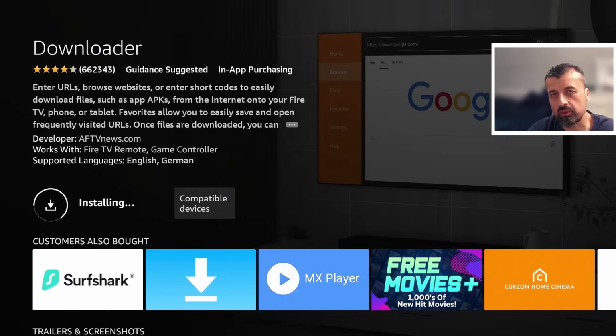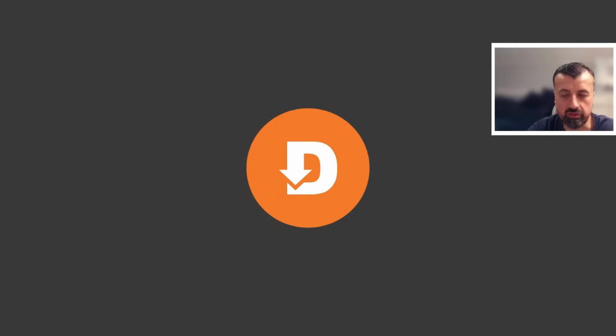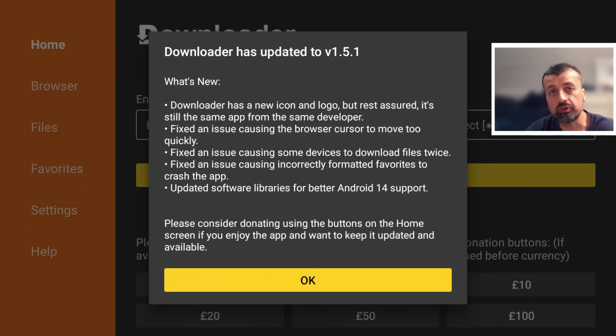Now, the great thing about automatic offload, when it works properly, is it shouldn't require me to re-enter any credentials or any of the settings that I was using before. All of those settings, those config parameters, all of them should be saved. It's just the base installation files which are removed from your device. Here we can see some of the new features of version 1.5.1.